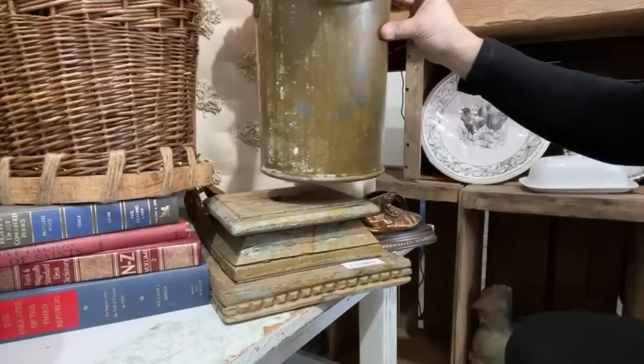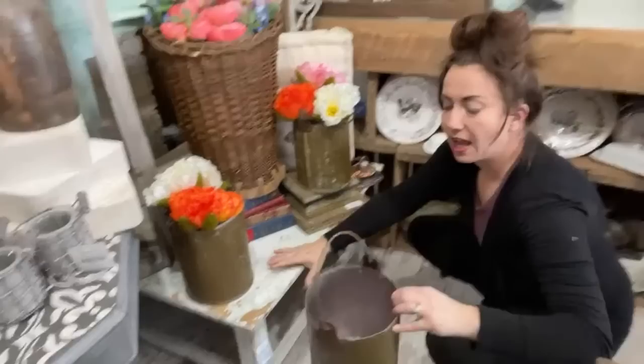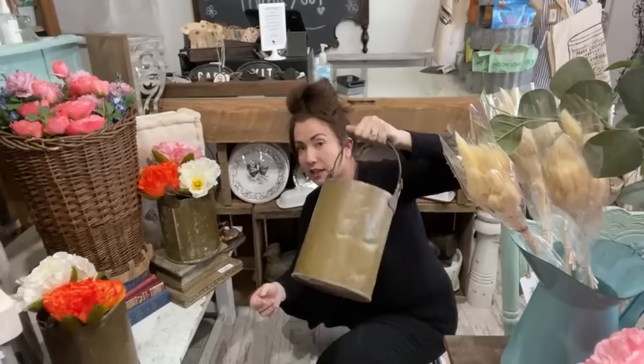And then look what we got. We haven't had these for a while. These are the ammo cans with the handles. And they are $24.95. And they're all a little bit different because they're actually antique ammo cans. And then what they do is they weld on these little handles, so you can make it into a carrying ammo can. They're perfect for flowers, which is what we use them for.